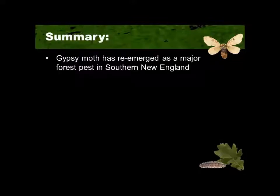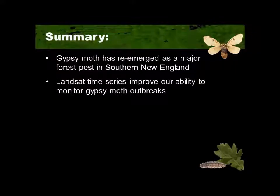And so just to sum up, gypsy moths have reemerged as a major forest pest. We've talked a little bit about biocontrols as a hopeful future, but things like a drought can come into play and undermine the success of what was a long-standing, well-working biocontrol. So dynamics in the climate system can continue to result in some surprising interactions. Things like Landsat time series, and other sensors out there that can be integrated with Landsat, are definitely improving our ability to monitor these sorts of outbreaks.